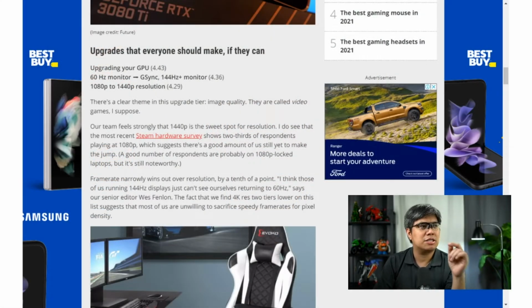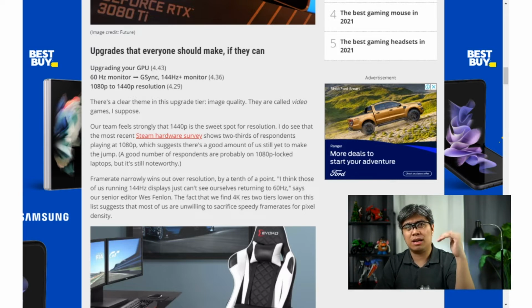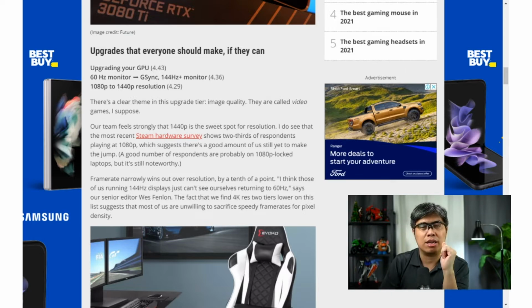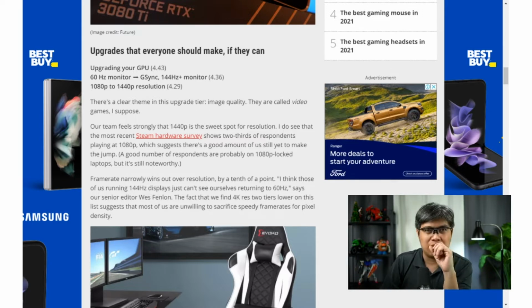Not just the screen resolution is important, but the refresh rate, especially for playing FPS or first-person shooter games. The higher the refresh rate, the lower the latency or lag in terms of aiming at the target to actually hitting the target, from 60 hertz all the way to 144 and even higher. But obviously, the higher the refresh rate, the more expensive it tends to be.